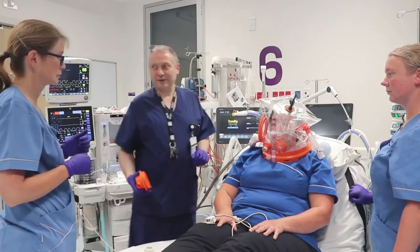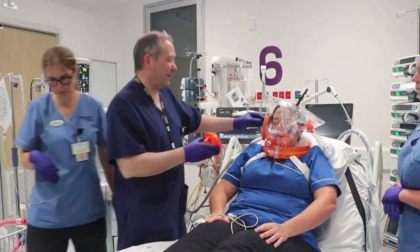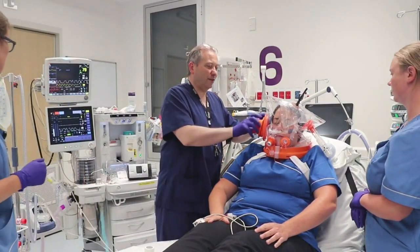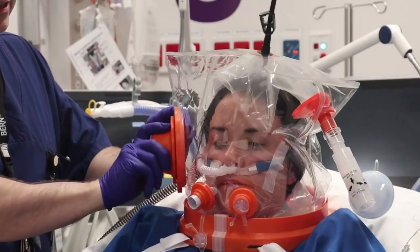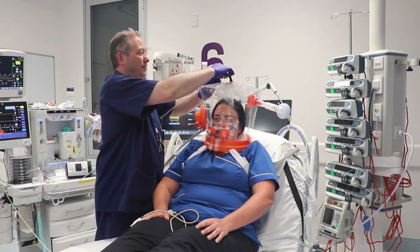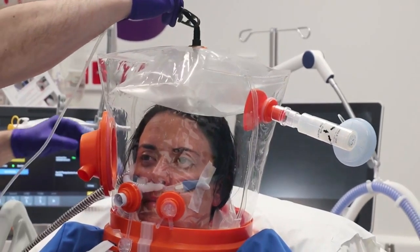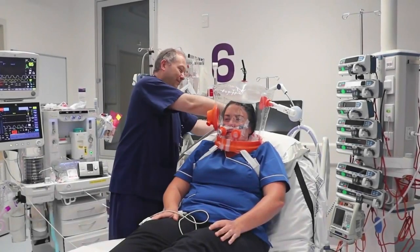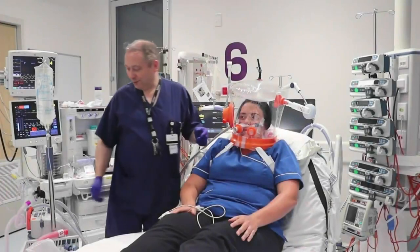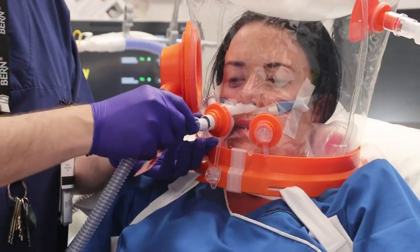And now we can apply the straps. We're now going to apply the free breathe valve, and the helmet will start to inflate. I'm going to reinflate the head cushion. And the neck cushion. And now we're going to connect the Airvo to the nasal cannula.